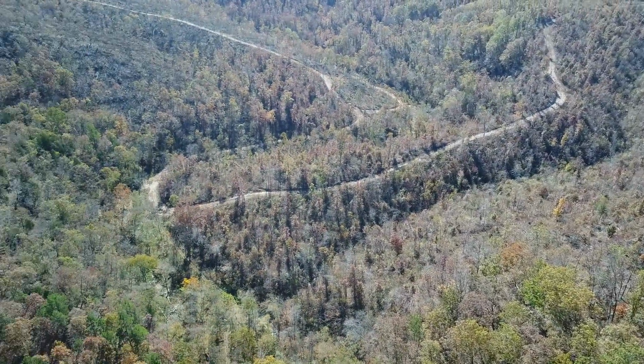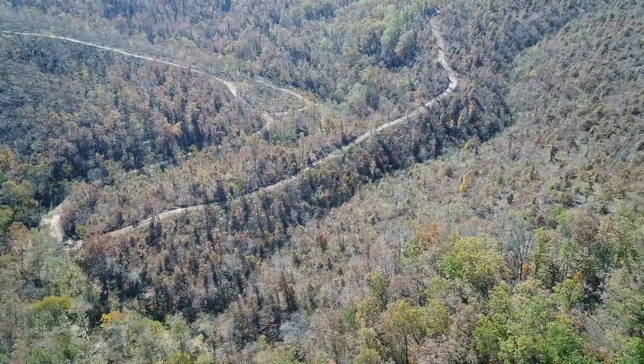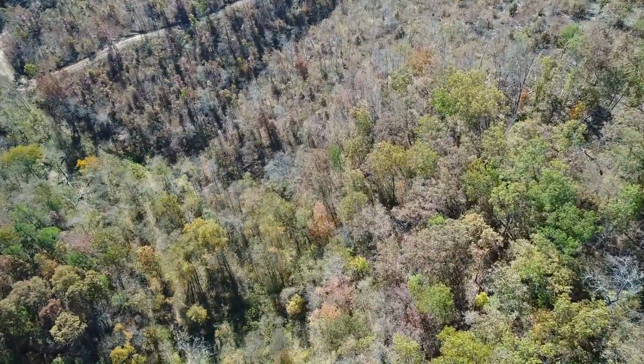So that's the creek bed. The road on the other side is a private road that's not on the property. That's on the other side of the creek bed. And I'm hoping we really get down in there.